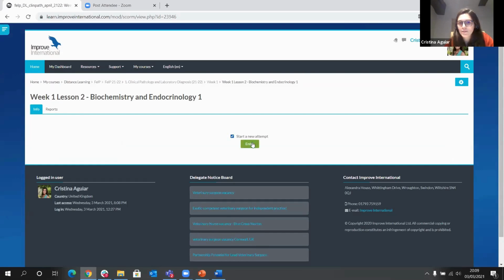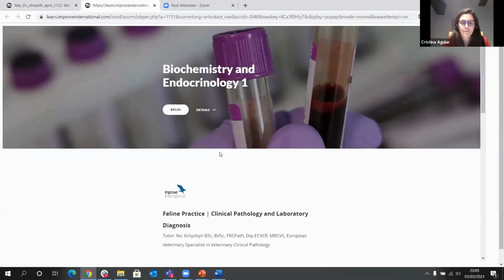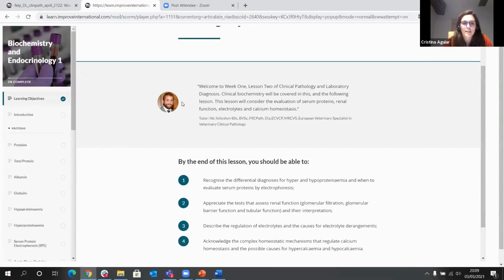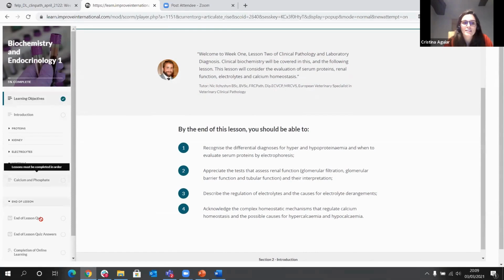I'm going to start a new attempt just because I have already done this. When it's the first time, this doesn't happen. So when you start the lesson, you always have the learning objectives and a small introduction. In this vertical bar, on the left side, you have various sections, and in the end, you have the end of the lesson quiz that functions as a self-evaluation.